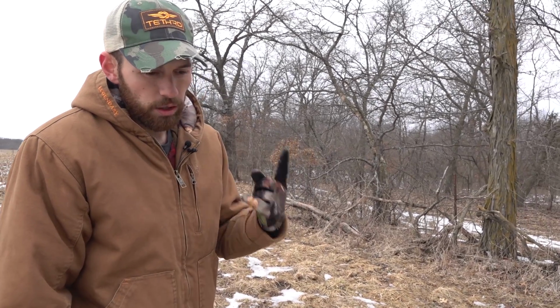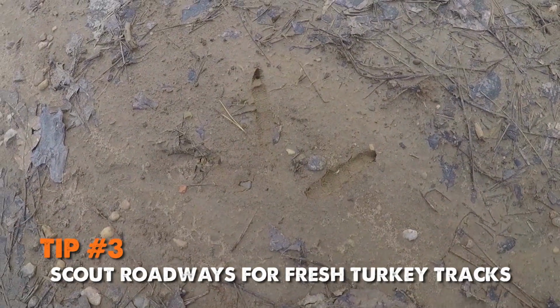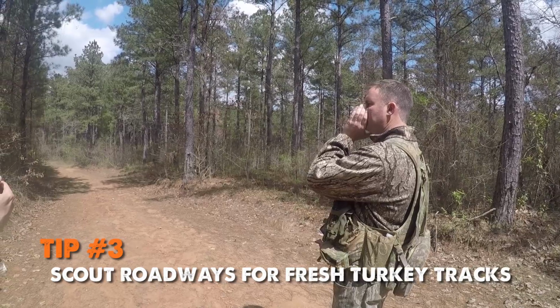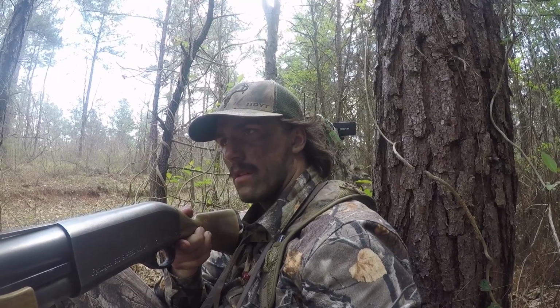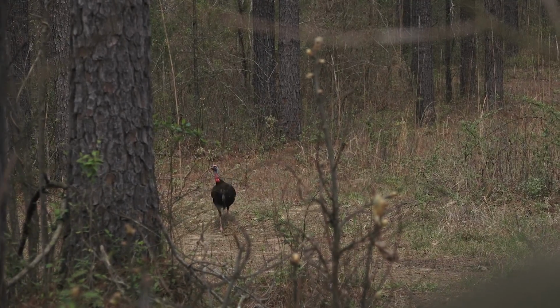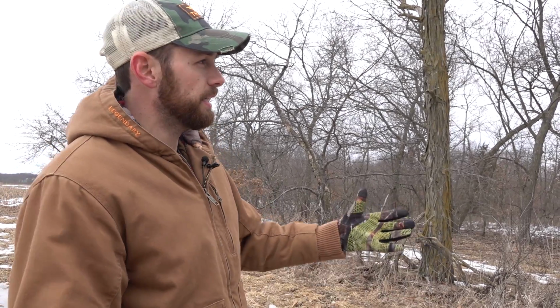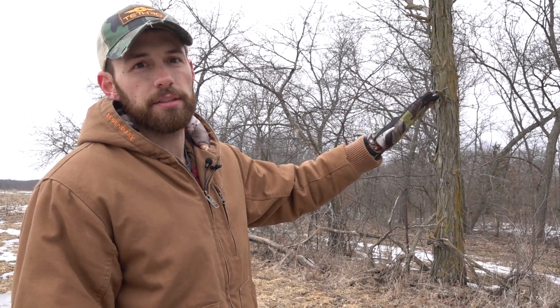You can find it in low-lying areas in like wet, sandy soil, or like I said, you can wait till your ground thaws, give it a few days, and then go out there and scout these old roadways. You can scout a fresh snow. And you also want to look for droppings just like this. I mean, you can find these out here in these open areas, but you can also go down in the timber and look for some bigger trees and some roosting areas.